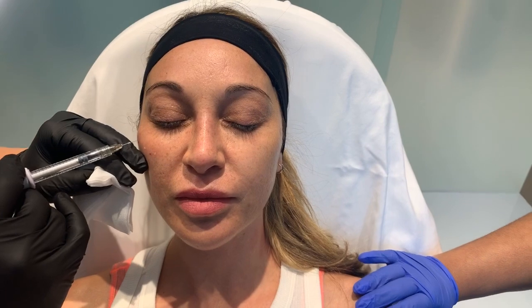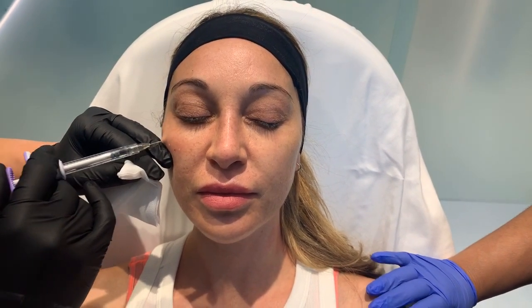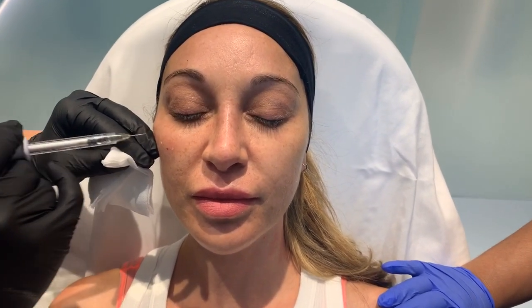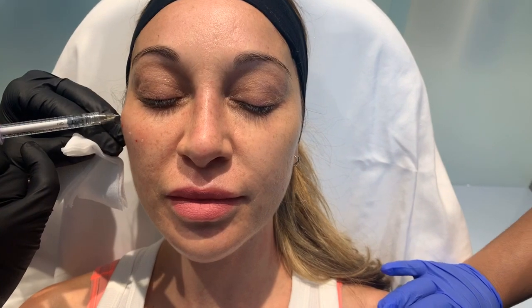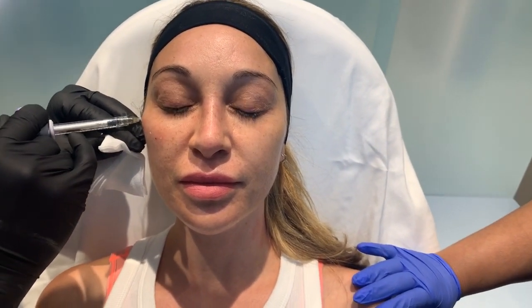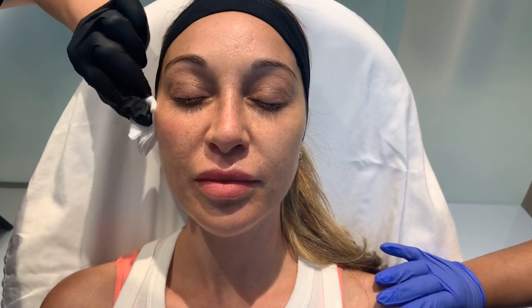We love you. You know, it's all about great results, making people happy. I'm going in different layers here on the bone to give her just a nice contour and a nice lift. All the way back on the bone, using Juvederm, because on her face we want to get a nice lift, and everybody knows Allergan products give amazing results. So now we're going to go to the other side.